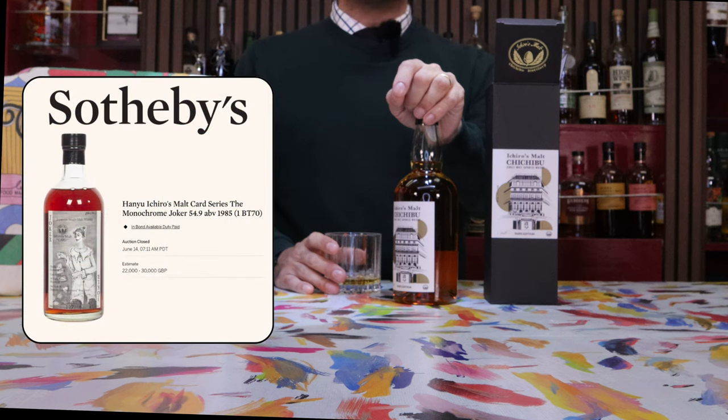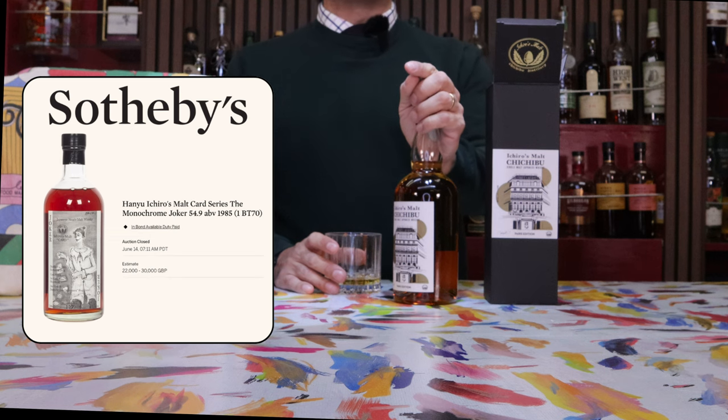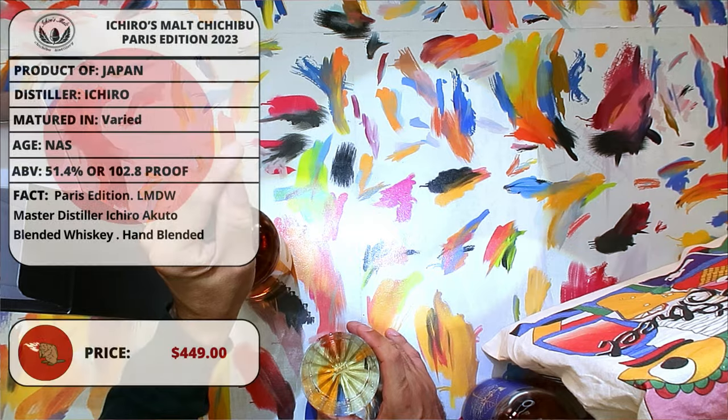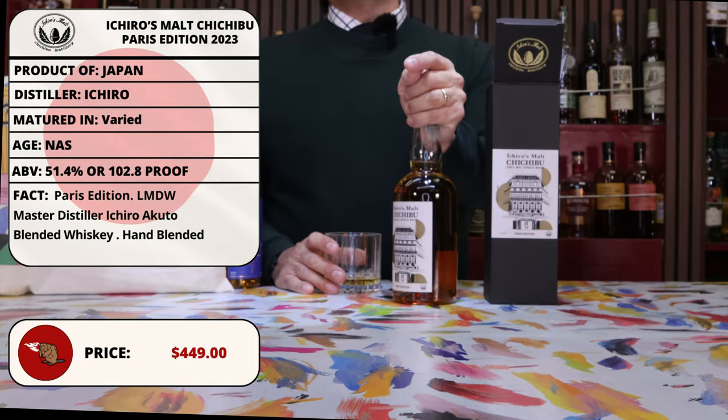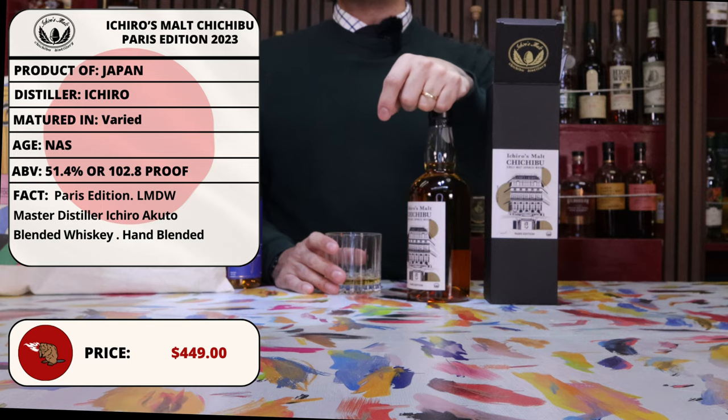and looked at the whiskey auction and tried to find whiskey that was so stupid expensive that no mere mortals could buy it. You'll notice those Hanyu Playing Card series are definitely on that list. I think they're nearly $1 billion. Moreover, some of those whiskeys from his grandfather's collection and from the company that shut down are included in these Chichibu's blends, including this Paris edition.